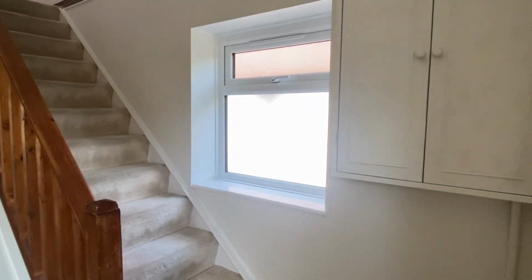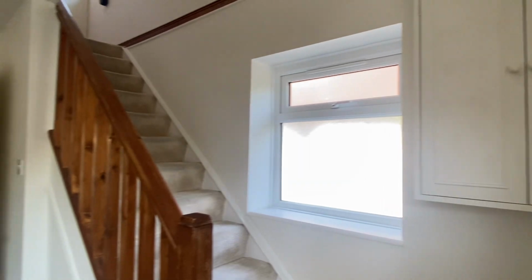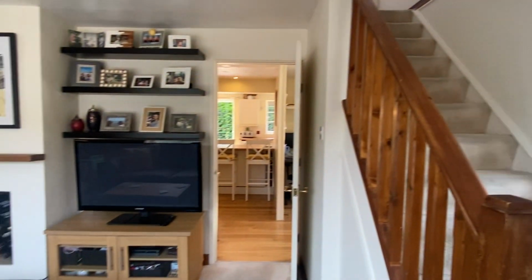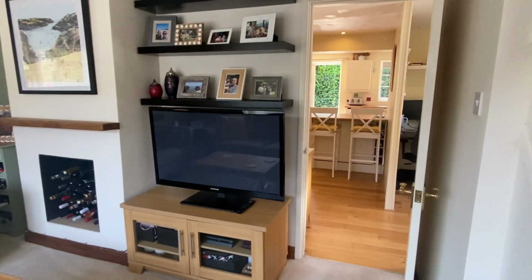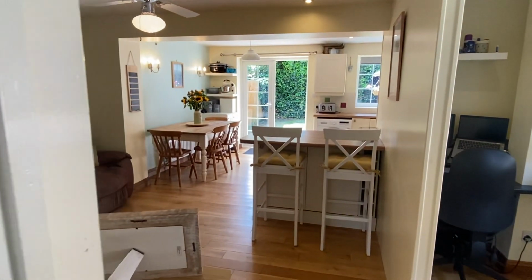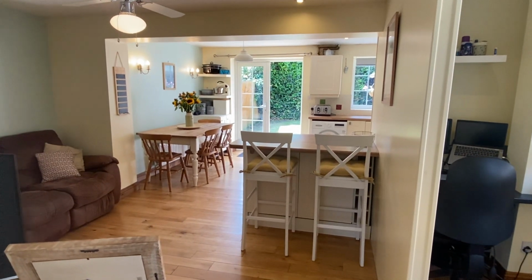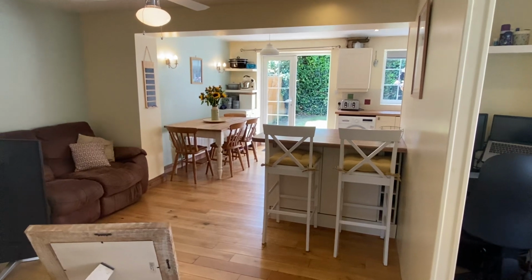There's a cupboard here on the right which has the electrics consumer unit, and the door ahead of me there takes you through to the kitchen. So with the extension on this property, the kitchen is more than a kitchen really. It's like an L-shaped kitchen diner and also family room.